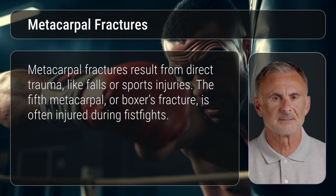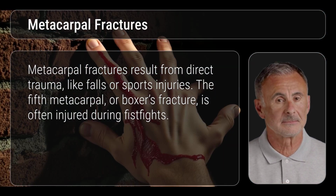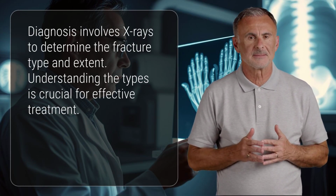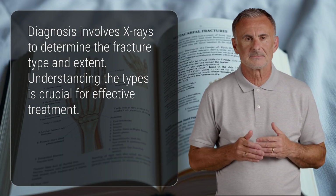In particular, the fifth metacarpal, known as the boxer's fracture, is often injured during fistfights or by punching a hard object. Diagnosis of a metacarpal fracture typically involves X-rays to determine the type and extent of the fracture. Understanding the different types of metacarpal fractures is crucial for determining the most effective treatment plan.